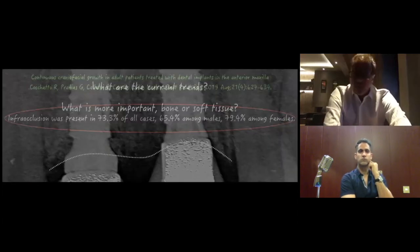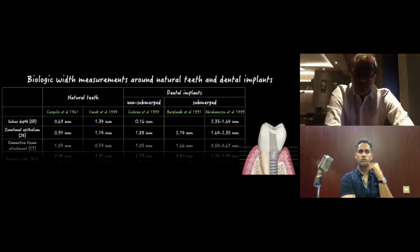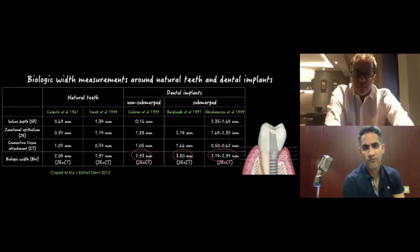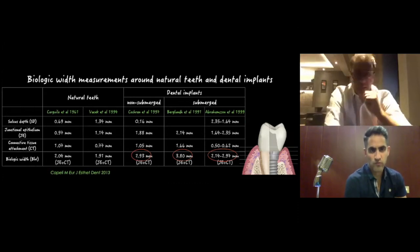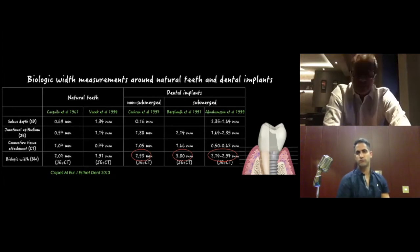So what are the current trends? What is more important actually, bone or soft tissue? Your previous speakers talked about bone, the importance of bone, the importance of soft tissue. But what is actually more important, bone or soft tissue? I would say we have to go first to the biologic width. We know that around teeth, the biologic width is approximately 2 millimeters. And when we are going around implants, we see that the numbers are slightly bigger, between 3 and 4 millimeters, which means that this is a pattern that we have to take into consideration. How is the soft tissue developing around implants?